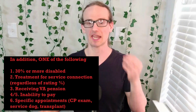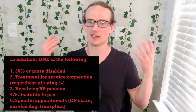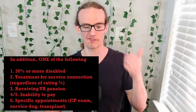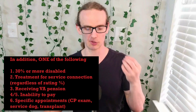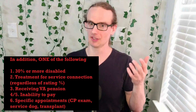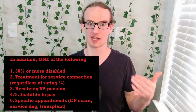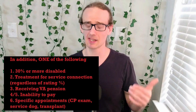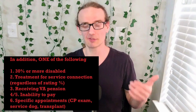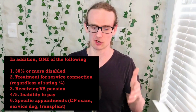Option number 3, if you are getting a VA pension, you're either getting one or you're not, right? Again, you may qualify under that example. Option number 4, you have an income that's below the maximum annual VA pension rate. So you're going to have to do a little bit more digging to find out what that rate is. It's going to change with time, inflation, everything like that. Keep in mind that is an additional option. If you can't afford to pay for travel, that's another option. It will require a little bit more digging on your part.